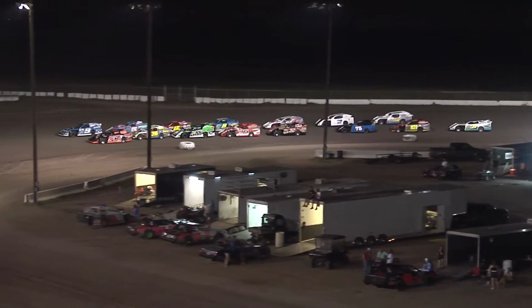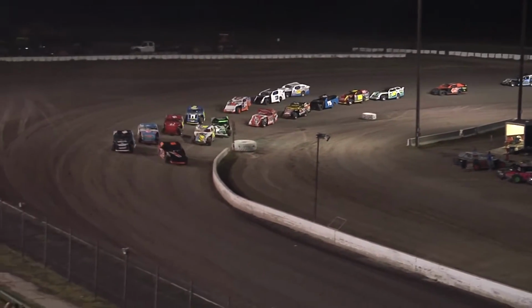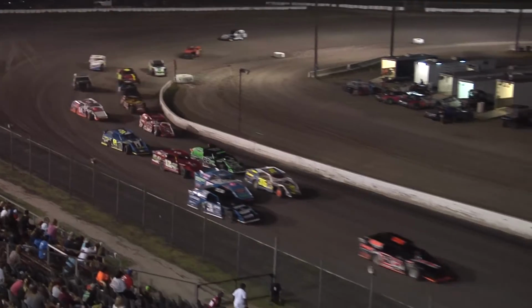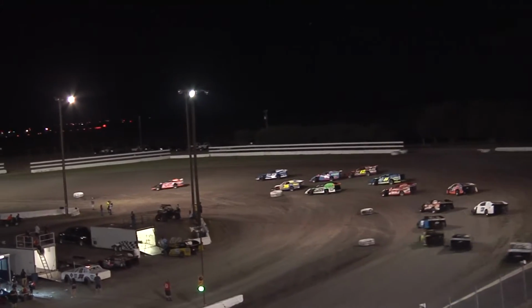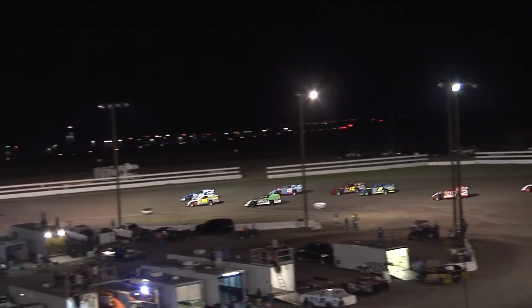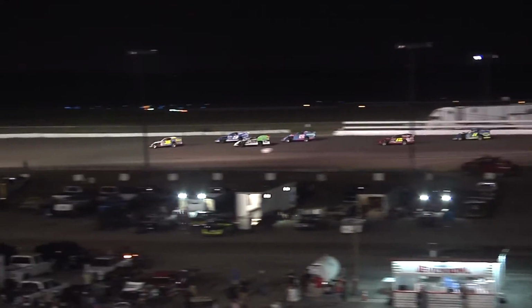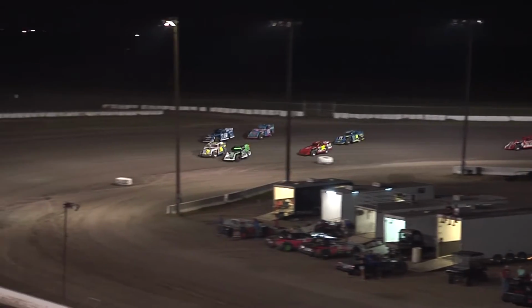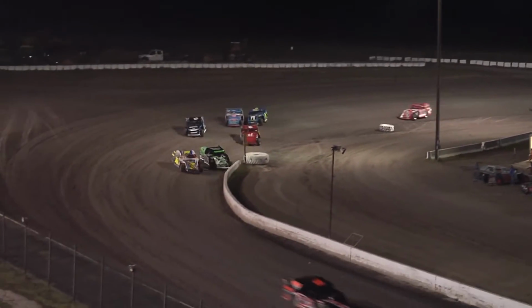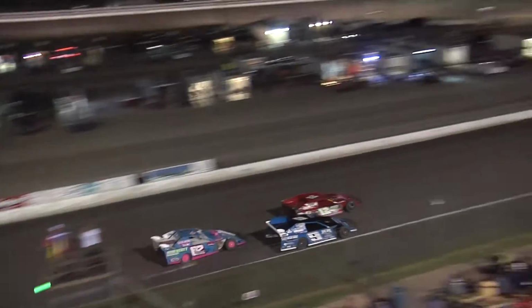Looking for the turn four side-by-side start between the 28 and the number 9. Here we go! Two, three wide. Already up to fourth spot, the 88 of Clyde Dunn Jr. Doesn't look like he's done yet. Trying to pick up that second spot coming off turn number four. Nothing doing. Junior Styles hangs on to it in the 316.